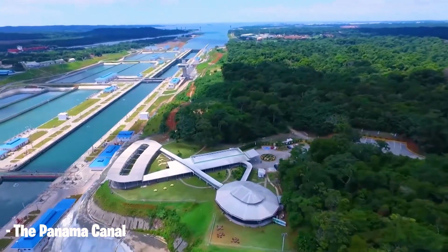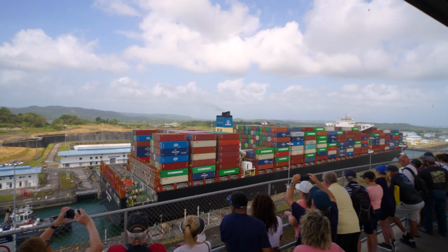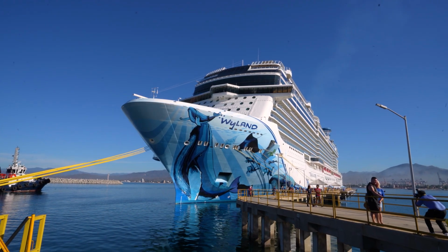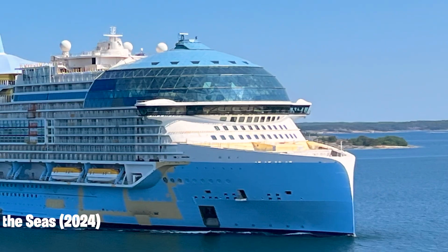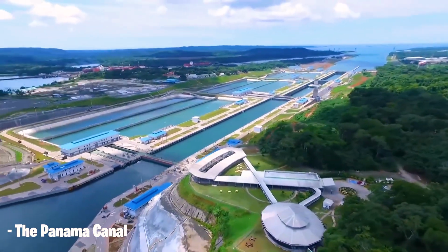The Agua Clara locks are part of the new Panama Canal locks that were completed in 2016. It was built to fit larger ships like the huge container ship here or our very own Norwegian Bliss tomorrow. The original set of locks was completed in 1914, and the largest ships that they imagined don't compare to the largest ships today. So today's focus will be on the newer Agua Clara locks.